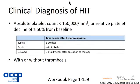The diagnosis of HIT should be made based on clinical observation as well as laboratory testing. From a clinical perspective, you will see an absolute platelet count drop below 150,000 or a relative decline of 50% or more from baseline. Now, it's also important to look at the timing of when the platelets have dropped. Typically, you'll see them drop about 5 to 10 days after heparin exposure.